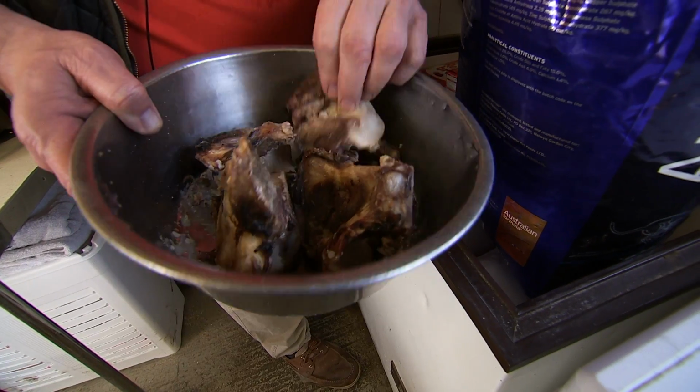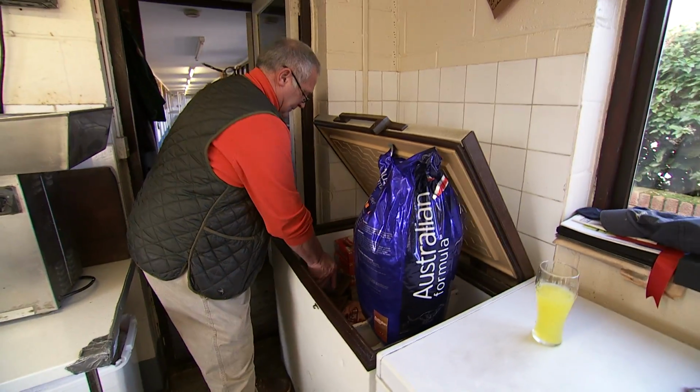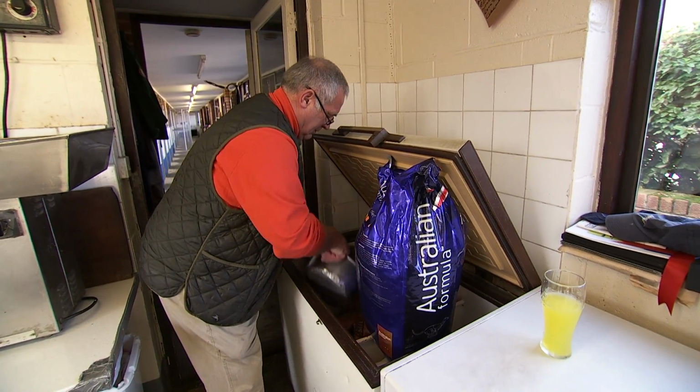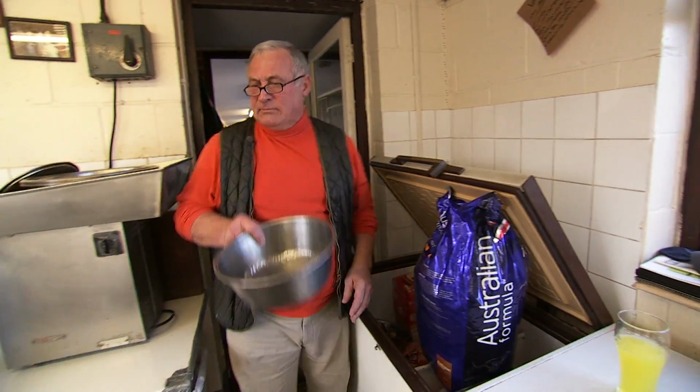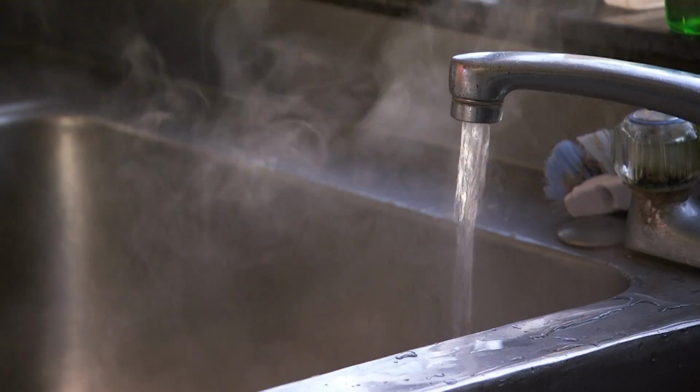What's that? Oh, bones. Oh yeah, you cook them up and salt them in the oven in there. And you'll see a dog eat them when they're salted. How often do they get one of those then? Well, they need one. For teeth or for... Yeah, for the teeth, yeah. And a treat, bit of both really.